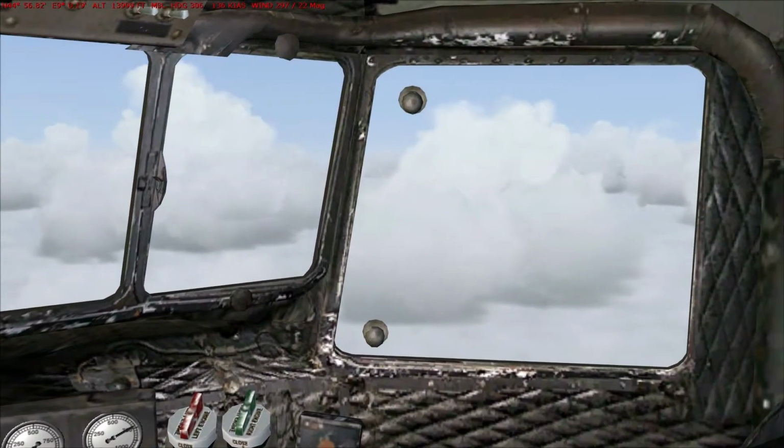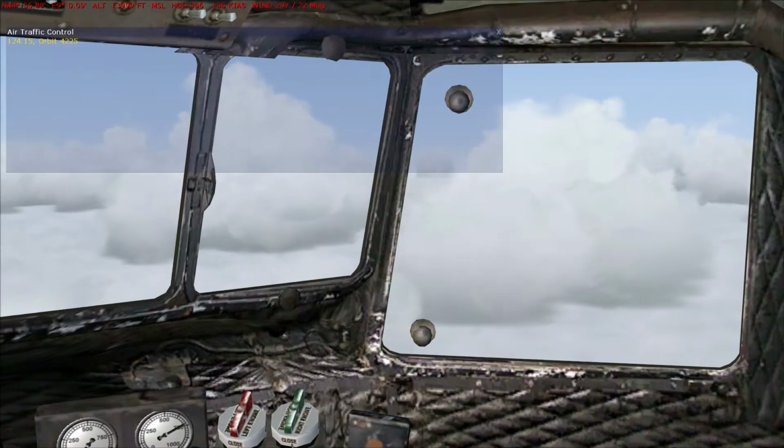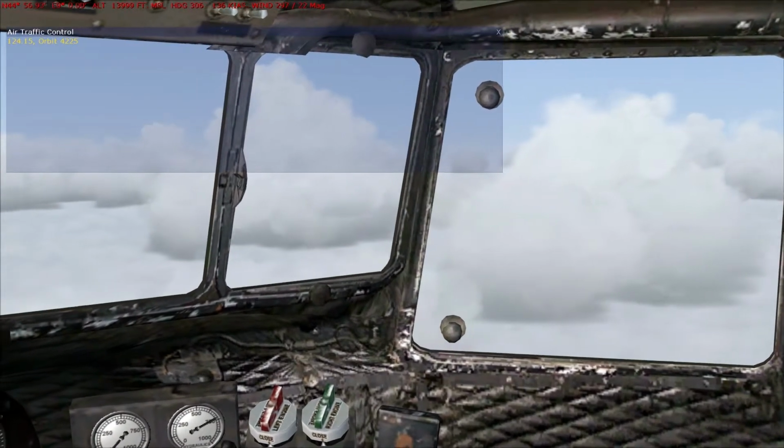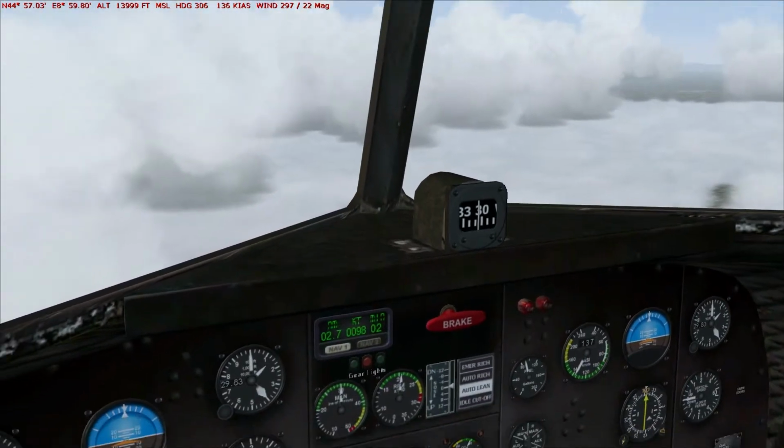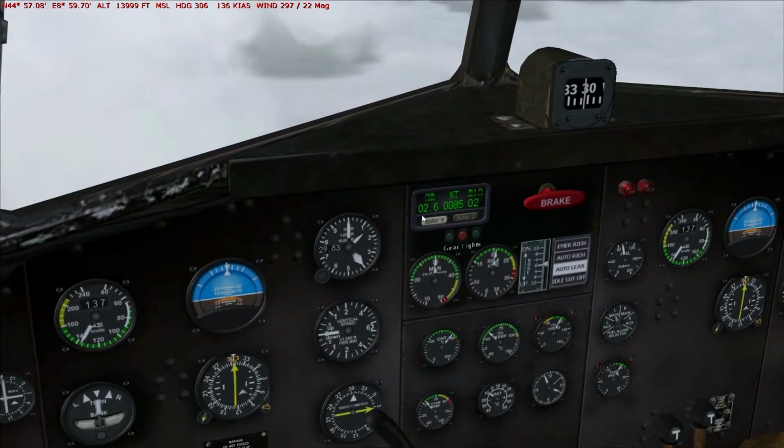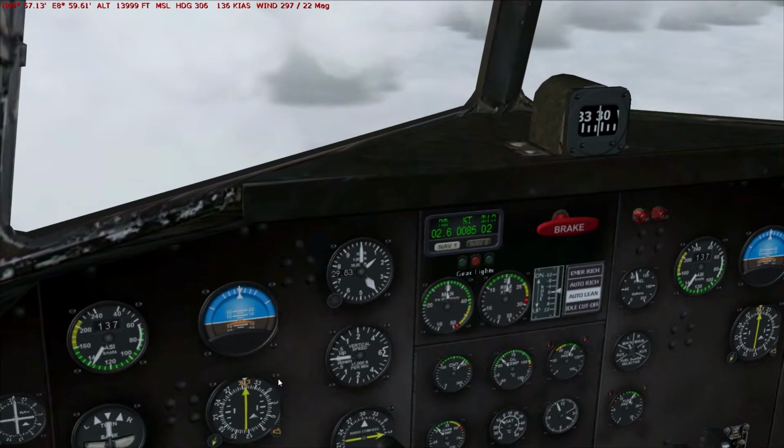So I'll just do some practice flights with this World Rally setup offline, and then eventually once I get to the captain level, I'll start logging my DC-3 flights to count for the virtual airline.